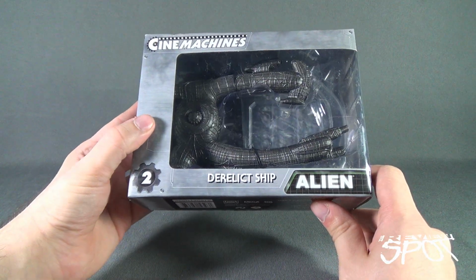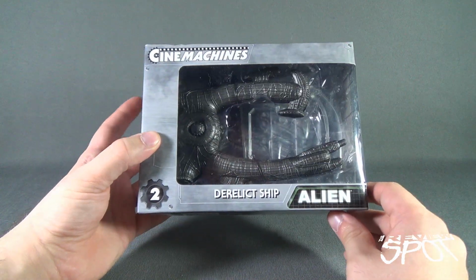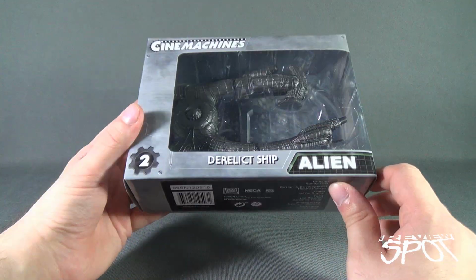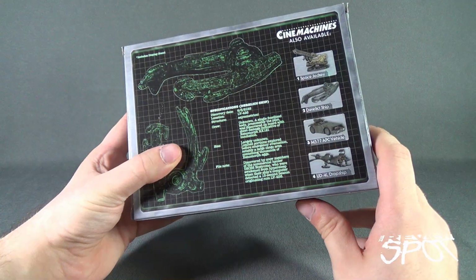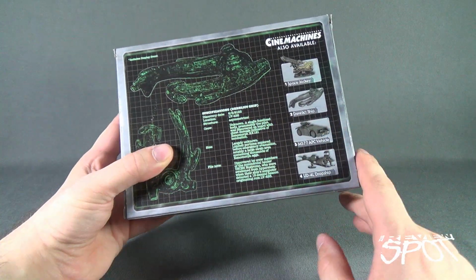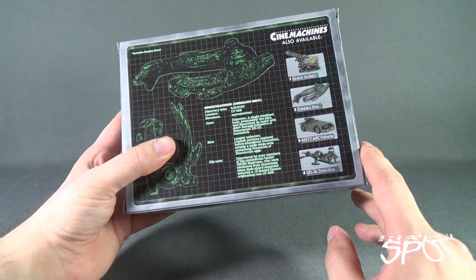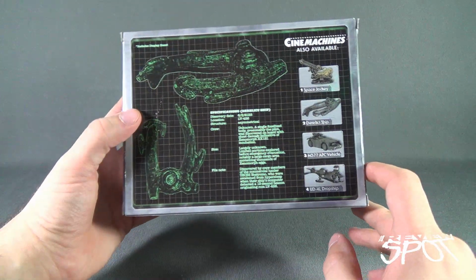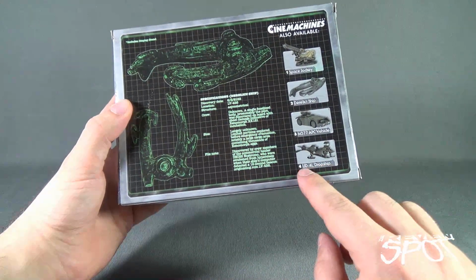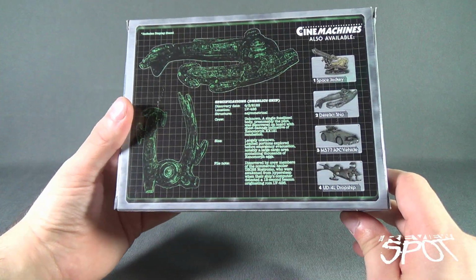But it's a pretty good looking ship, a good replica of the ship that obviously the Nostromo goes for a distress call to seek out. As for other vehicles available, we had a look at the Space Jockey already, the M577 APC vehicle, as well as the UD4L dropship. I don't think I did the back read-up for the UD4L dropship, so I do apologize for that.